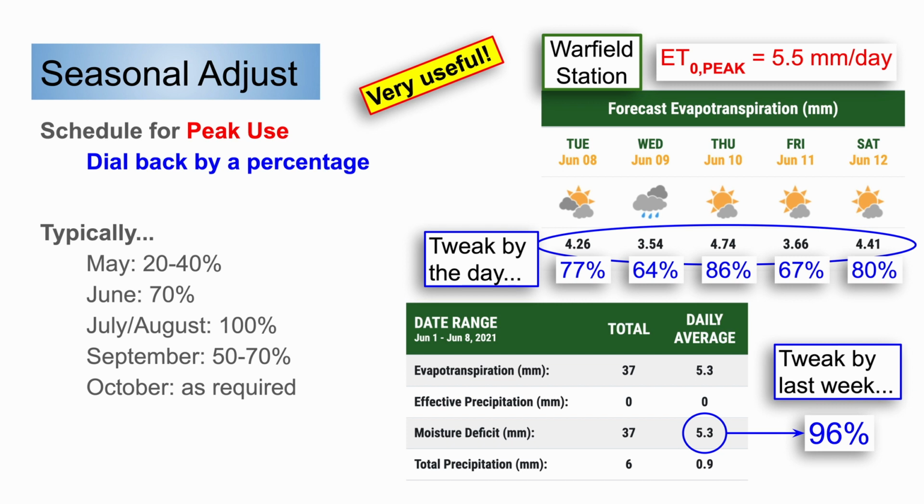If you have a weather station or something like that, you could even tweak it further. Example in the middle, the tweak by the day is looking at your ETs on a daily basis, looking at rainfall on a daily basis. So there we're talking more a weather station as well, and it's adjusting it on a daily basis. So ultimately, that's the way you want to go. Rule of thumb, if you don't have access to a weather station, the typical answer is going to give you a more efficient system than just putting everything on peak and calling it a day and watering like that all the time.